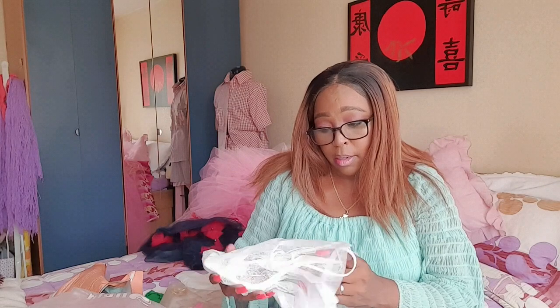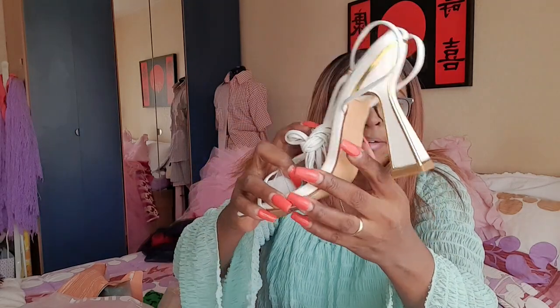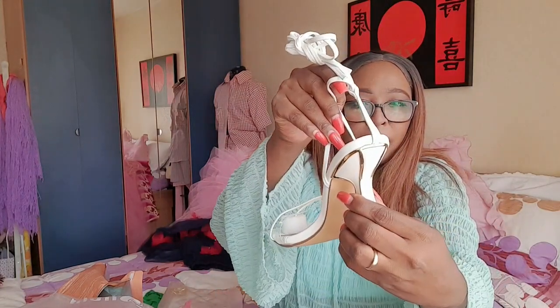Wow, okay. These are nice. I like the details. The details are very, very nice. It has a clear strap on it. So this one, I love this one because you can wear it really nicely.